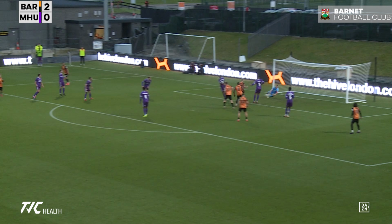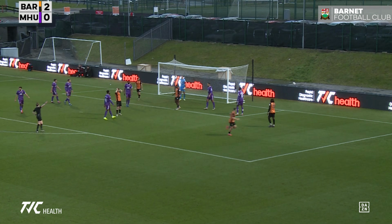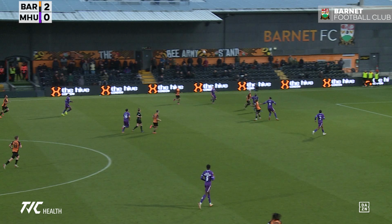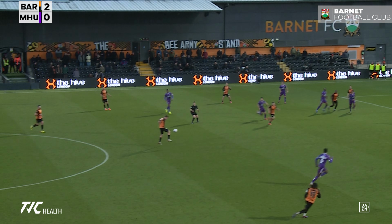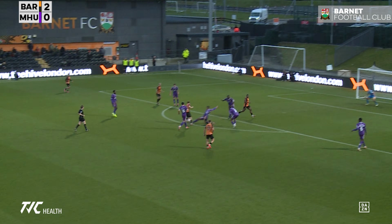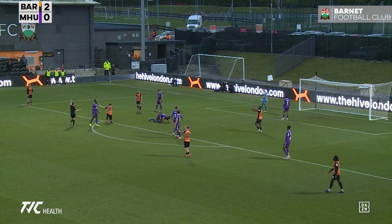Runs inside, Glover goes for goal! And it's palmed away by Ross. It was through a sea of bodies. But there is still plenty of time left in that game. But this could be turning out to be a really good afternoon for the Bees. And it could get better if they can get the ball forward here. It's Shelton. Great work from Shelton. Tries a left-footed effort.